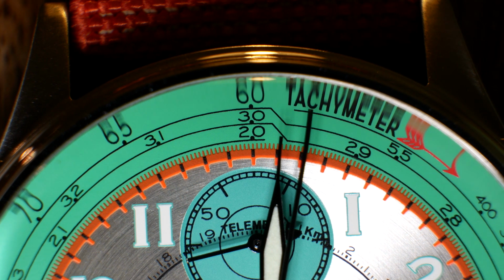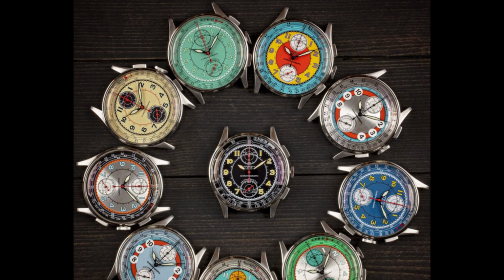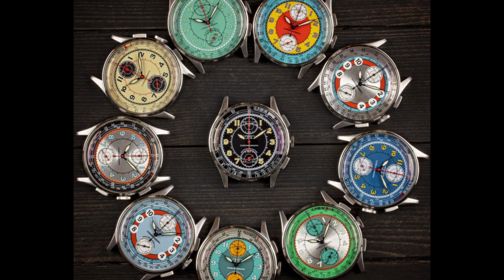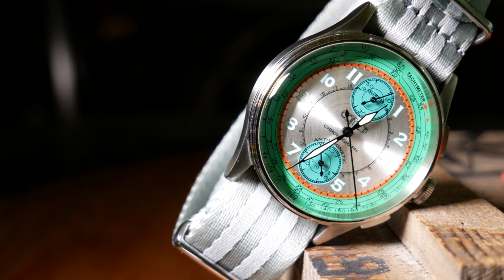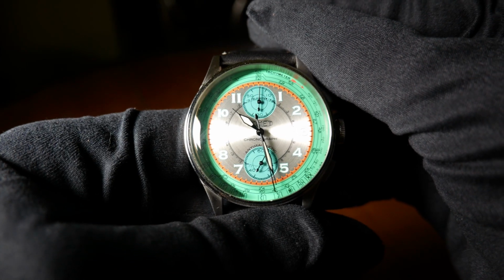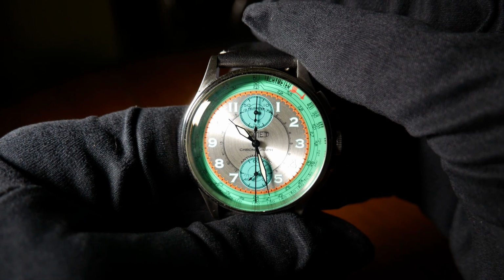But let's go back to the dial itself. And as I said, there are going to be 10 different versions of this watch with a whole variety of color schemes. But for whatever reason, I was really attracted to this green and silver version. It's not usually a color scheme I go for, which is maybe why I liked it.